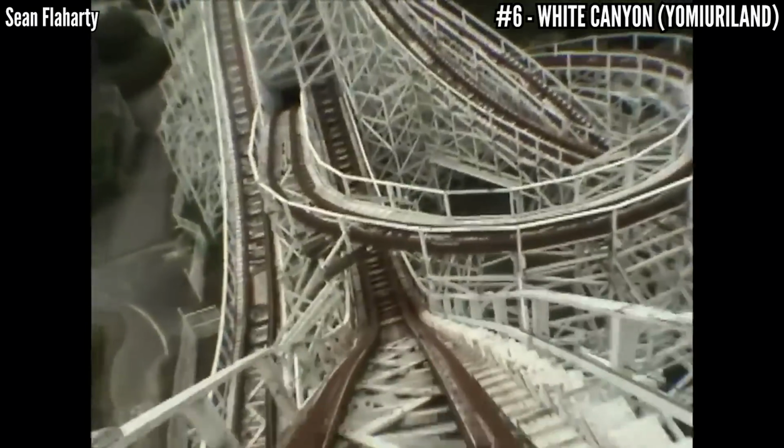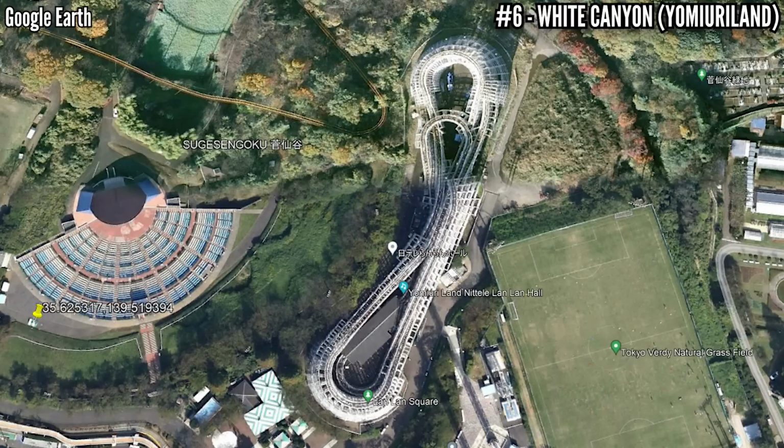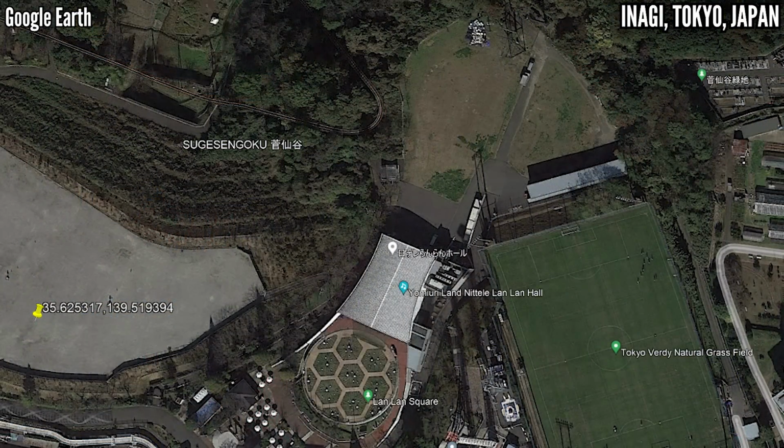This shut down right after RMC got its start, its final day being January 14th, 2013, and it was replaced by a music hall.